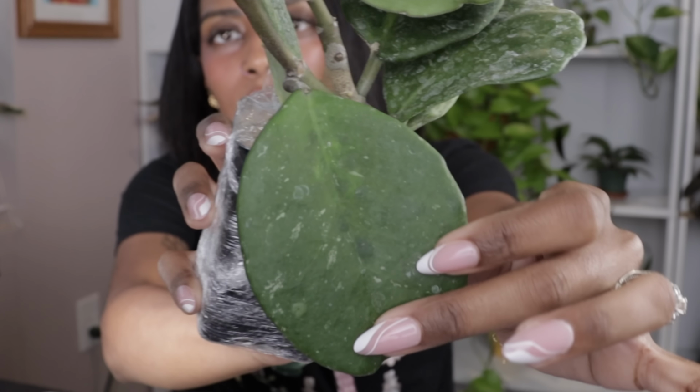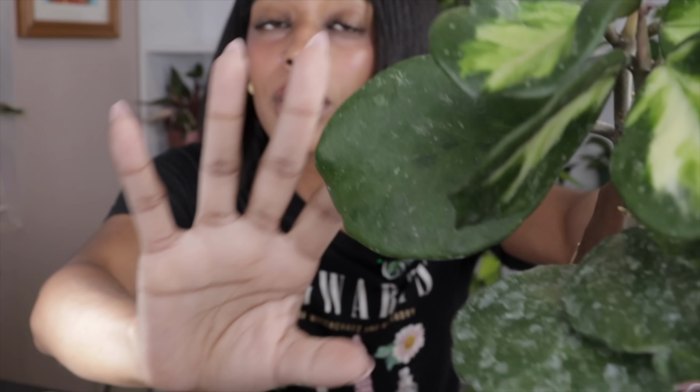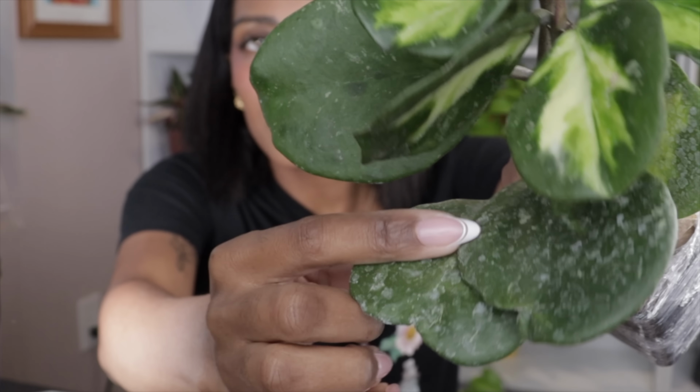this green color. And the Hoya is super dirty. Not dirty, but like it's sprayed with whatever it's sprayed with. So I'm sure it'll look a lot shinier and prettier when I clean it. But yes, these speckles are not part of the plant, I believe.